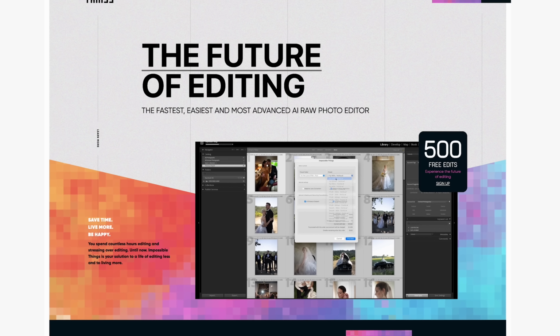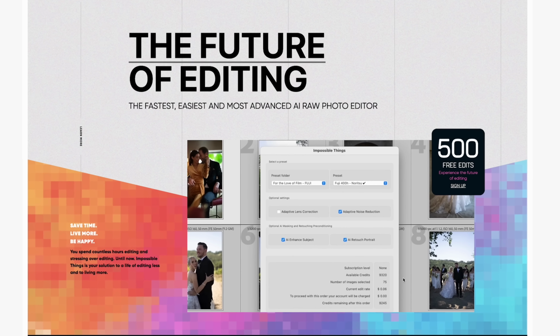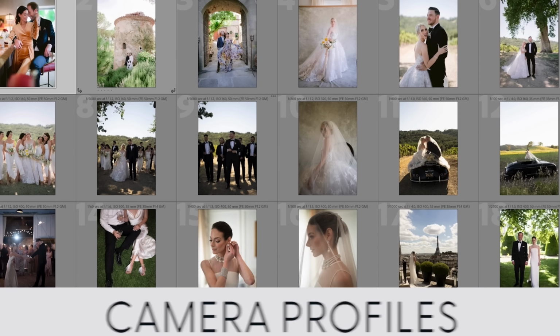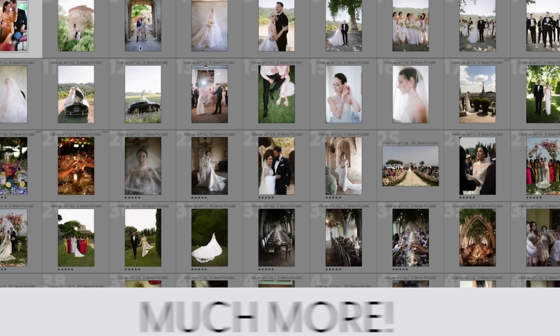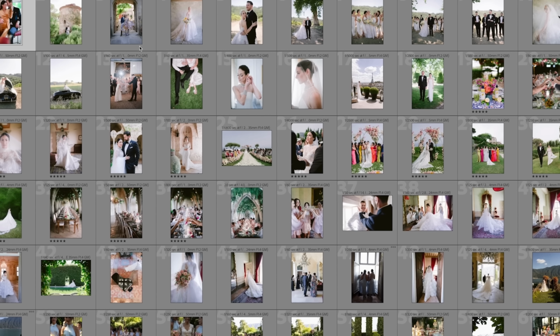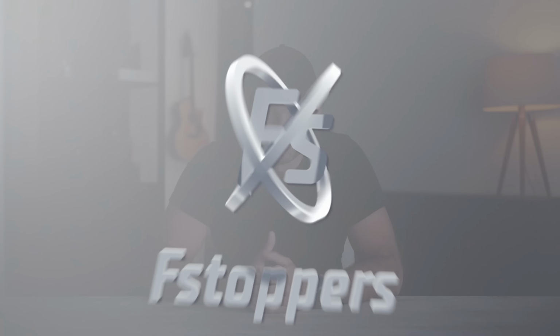And my buddy Pi Jerza recently came out with software called Impossible Things. He claims that this software can fix your photos no matter how bad they are. And not only that, it will add a professional look to your image. It will also find the subject, whiten teeth, brighten eyes. It will make your subject pop off of the background. All of these things totally automatically with a single click. Let's test this out.